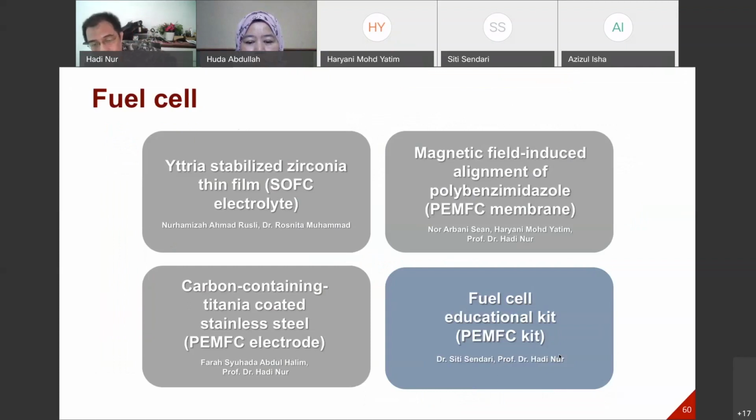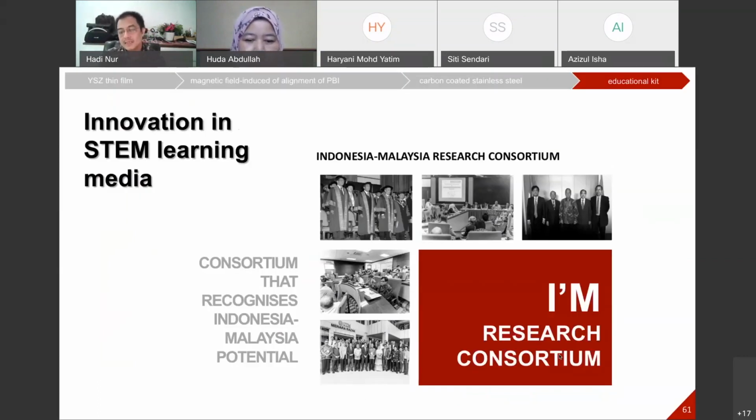Okay, this is the last topic. It's related to the fuel cell educational kits, a new initiative project from Program 1, which is a collaborative project under the Indonesia-Malaysia Research Consortium. Under this consortium, we create a new project on innovation in science, technology, engineering, and mathematics, STEM. We call it a STEM learning media. Our partner now is Universitas Negeri Malang. Dr. Siti Sendari also attends my talk today.